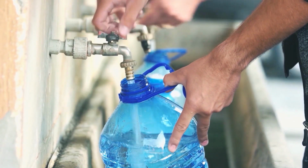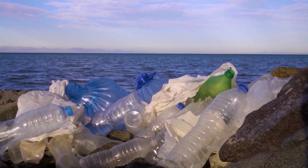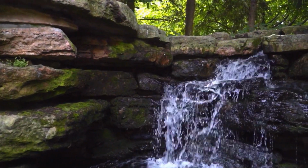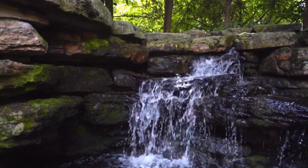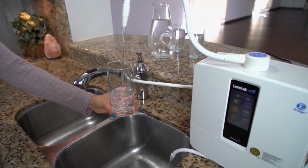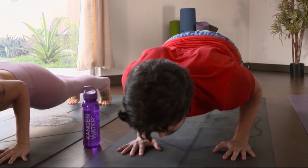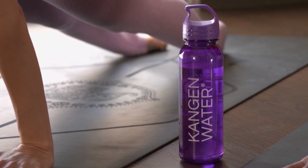As I started doing my research, I learned that bottled water is actually just glorified tap water. Most of it has just been recycled, it's acidic, it's full of BPA, which we then ingest, whereas the Kangen, it's like having a natural spring water in my own home. Since I got my Kangen machine, I haven't bought a single plastic bottle ever since, and I carry the freshest water available with me everywhere.